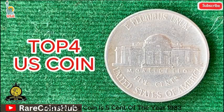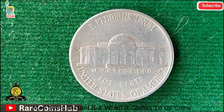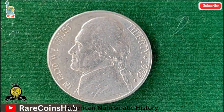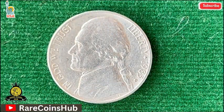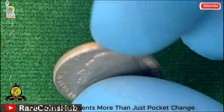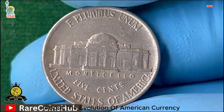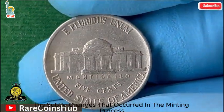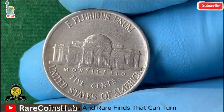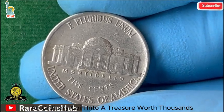Top 4 U.S. coin: the 5 cent of the year 1983. It may seem distant, but when it comes to U.S. coins, it's a year that marks an interesting chapter in American numismatic history. The 1983 5-cent coin, or nickel, represents more than just pocket change. It tells a story about the evolution of American currency, the subtle changes that occurred in the minting process, and, most intriguing of all, the errors and rare finds that can turn an ordinary coin into a treasure worth thousands.